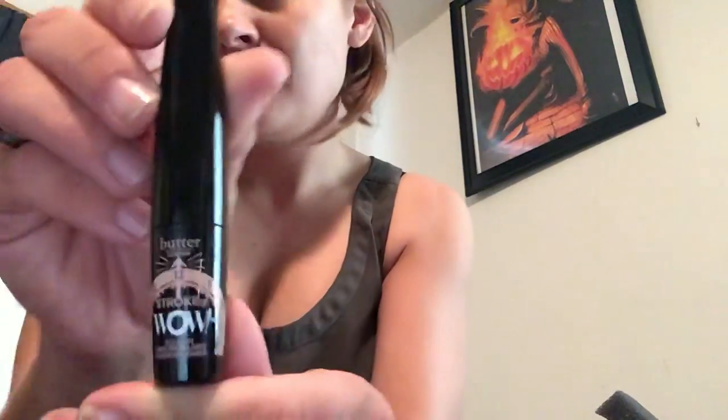That's cool. And then we got Butter London Stroke of Wow Roll-On Precision Liner. It doesn't say whether it's waterproof or not. It says to shake it up. Let's see what this looks like. It's got a little roller ball on it. That's crazy. It goes on pretty neat.